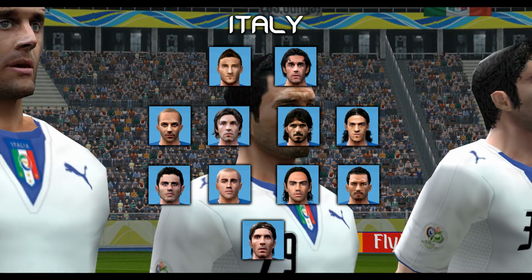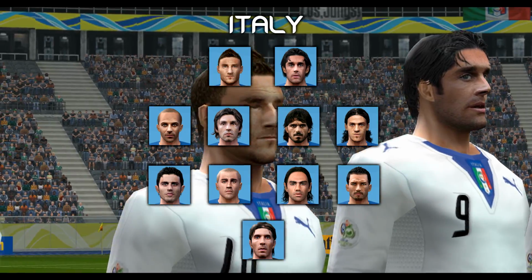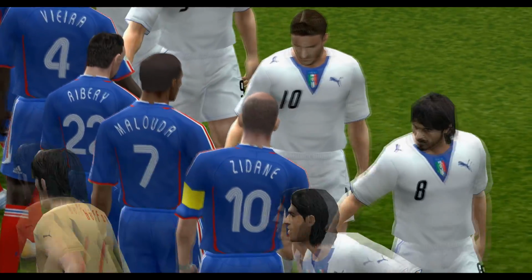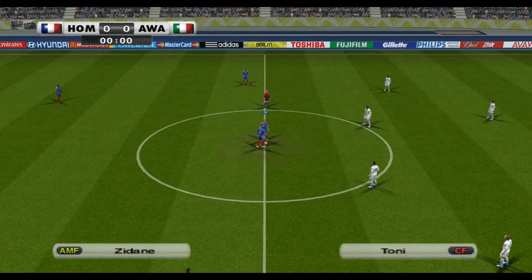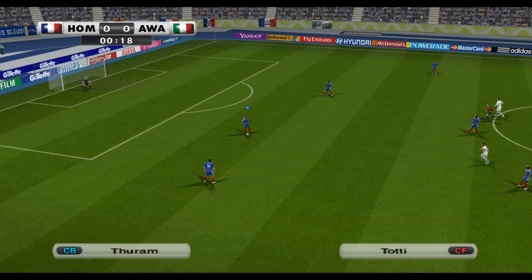Italy line up with a 4-2-2. Del Piero comes back in on the left-hand side, replacing Perotta as usual. No sign of Marco Materazzi to muddy the waters this time around. It's the tandem of TNT, Totti and Toni that France's defence should be wary of. Here we go, World Cup final is underway in Berlin.